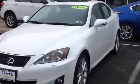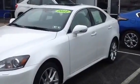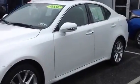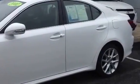It has navigation, sunroof, heated and vented front leather seats, the premium sound system, XM radio, multi-CD player. Also has a backup camera, as well as a spoiler.